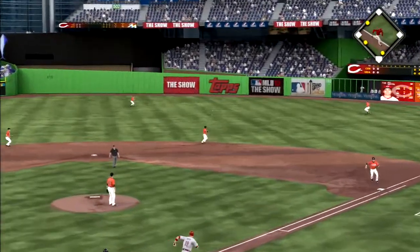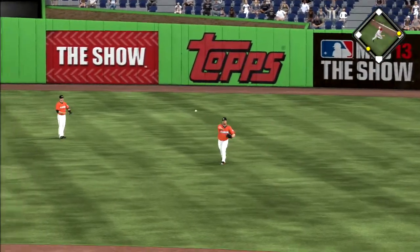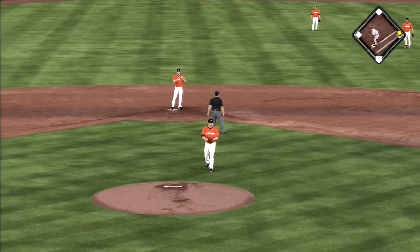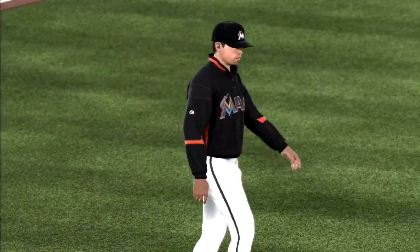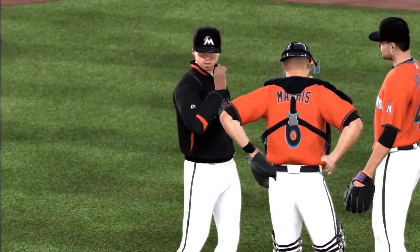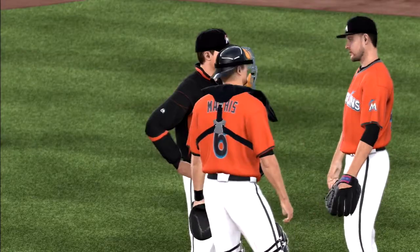Swing, hard hit ball to second. Oh, and it eats him up a bit. And the second run will score as that makes it a 2-0 ball game. And now time is called here as their pitching coach is going to pay a quick visit to the mound to discuss how they want to attack things here.